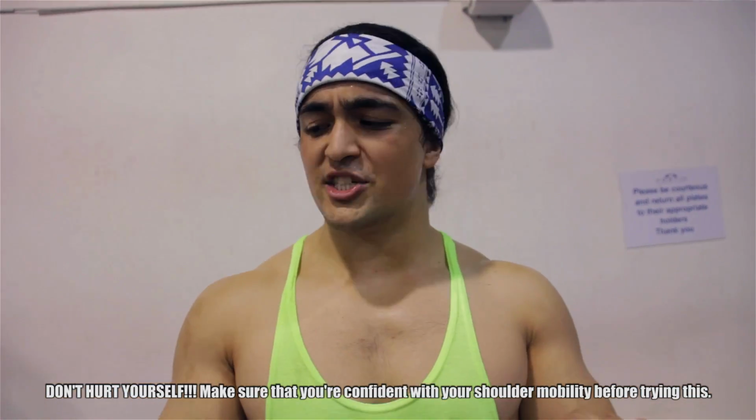And the wider grip too, it's just another variation. We have a lot of variations when it comes to doing the bench press, right? Incline, decline, floor press, but we don't seem to do as many variations for the barbell overhead press, and I think that's a shame. Moving forward with that, you could try the push press.